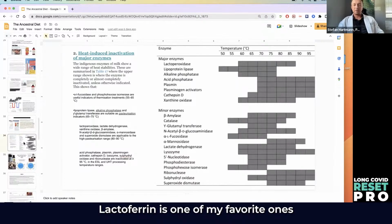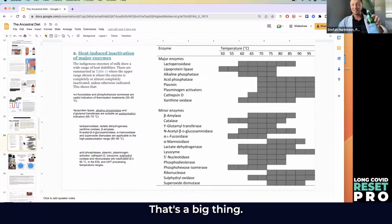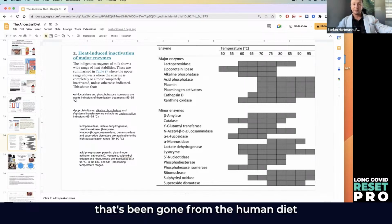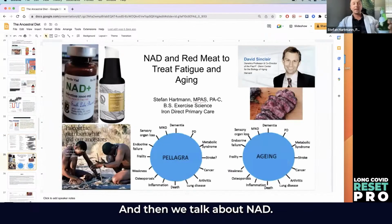Lactoferrin is one of my favorite ones that I'm using currently in the prostate community trial. That plus ivermectin to treat prostate cancer. And we're having some fantastic results. You may want to bring me on to talk about that at some point, but that's a big thing I'm involved in. It's lactoferrin, an enzyme. We find it has antiviral, anti-COVID, and anti-cancer activity that's been gone from the human diet for 100 years since the pasteurization process.